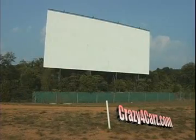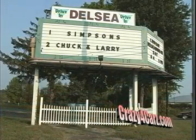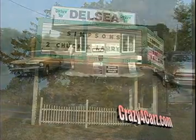And this week, while the H2 crazyforcars.com van might look like normal, it's a time machine. This week, we're going back to a drive-in. There's not very many of these left across the country. This is one of the very few that's left. We're over on Delsea Drive, just outside of Vineland, New Jersey.